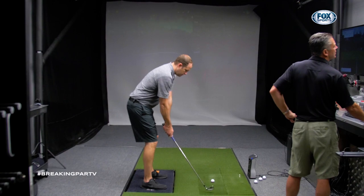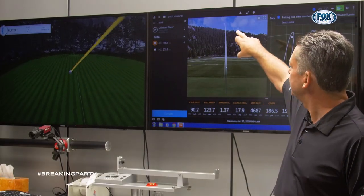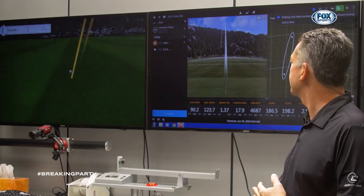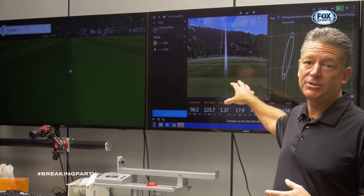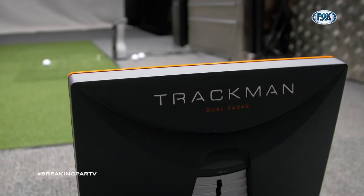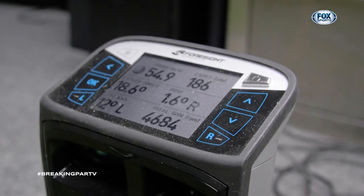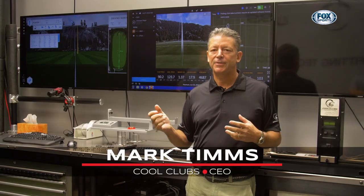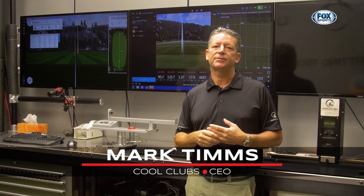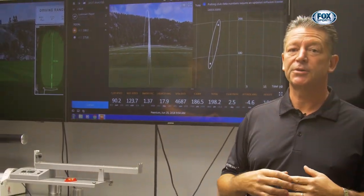All right, so first we're going to have Scott hit a couple balls for us and show us what these things do. So you can see on the screen, that's his flight and angle and how it's coming back into the ground. Kind of very similar to what you see on TV. We've got TrackMan here and Foresight. TrackMan is radar based, which means it's tracking all the way till it lands. Foresight's camera based, it's actually taking photos of the ball taking off and then calculating how far it goes. They both have advantages and disadvantages, but they're the two top in their industry, and that's the technology they're using to do that.